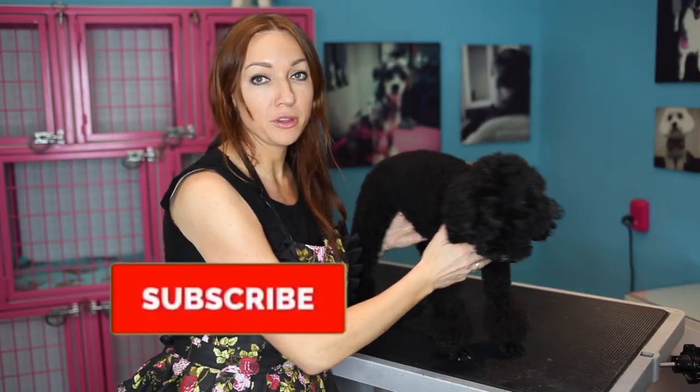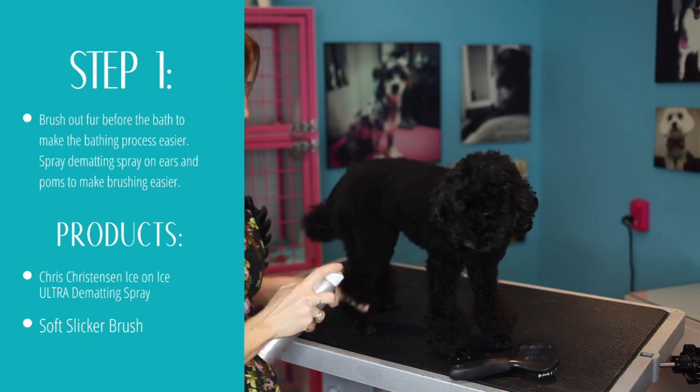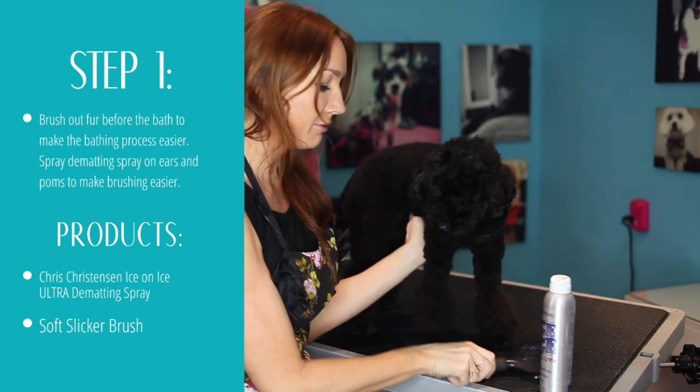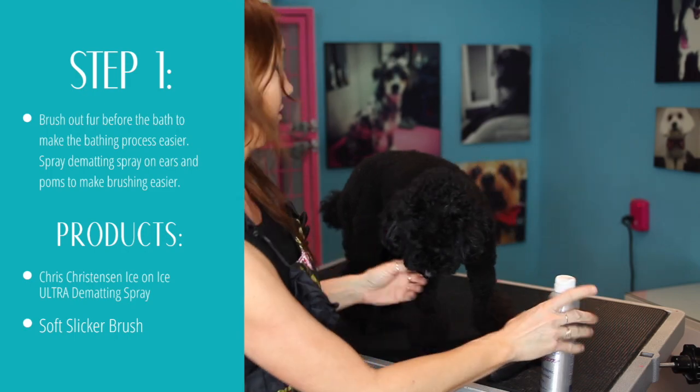Show you what I do before the bath to just get her ready to make that process a little bit easier and to have better results when we're done. Use a brush out spray for this. It just helps on the longer hair get that brush through. This is my rough end brush. I don't like to use a brush for my clean dogs on dogs that are not exactly clean.